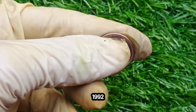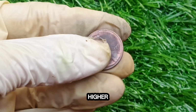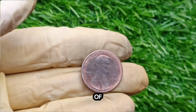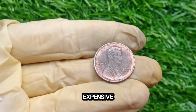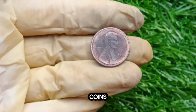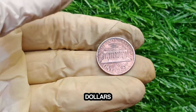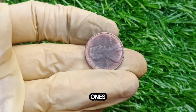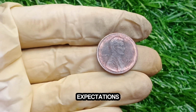A 1992 double die penny in mint condition, let's say a grade of MS67 or higher, will sell for exponentially more than a penny in lower condition. And then, of course, the auction houses. These are the places where some of the most expensive coins in history have been sold. For the 1992 penny, coins with this rare double die error have sold for hundreds of thousands, and sometimes millions of dollars, depending on their condition and provenance. The most prized ones, the ones with perfect or near-perfect grading, can fetch prices that completely defy expectations.